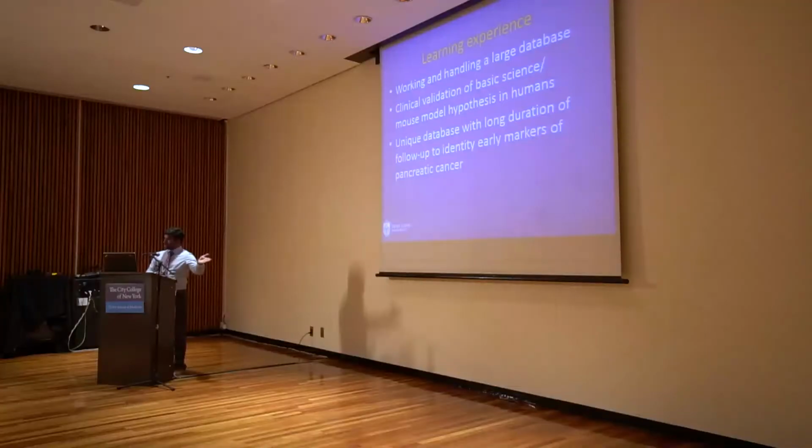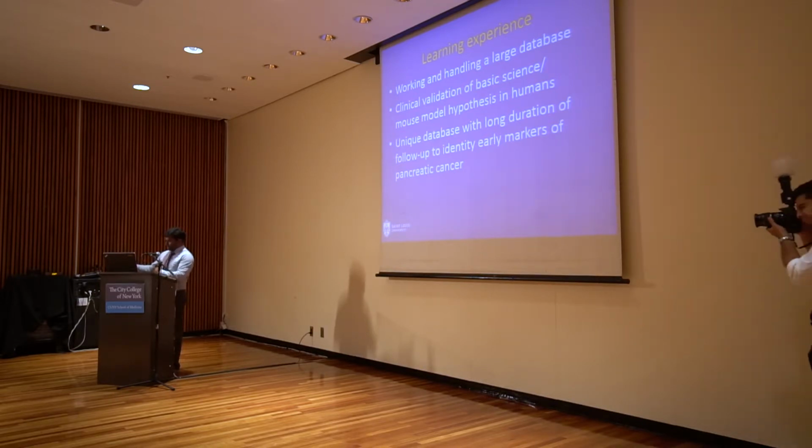And one other satisfaction I have is about validation. This hypothesis was studied only in the basic mouse models. So now we do have the human study validation for the mouse model hypothesis. So that is satisfying. And this is a unique database. We don't have a cancer follow-up for so many years. So this is one good thing. I'm happy that we have at least 15 to 17 year follow-up to look at the factors leading to the cancer.